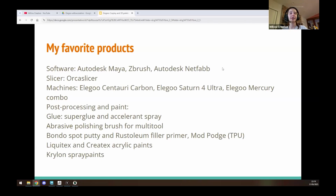And this is a list of basically everything I use daily in my 3D printing projects.